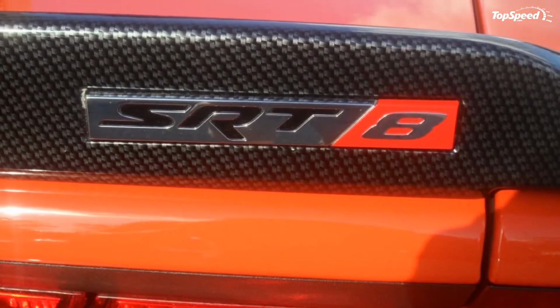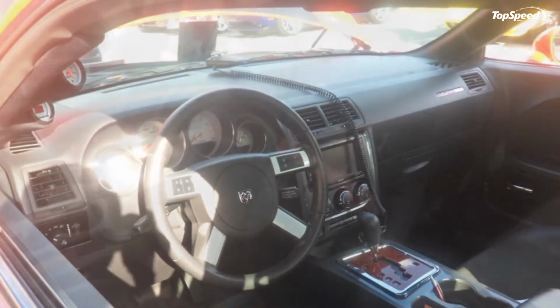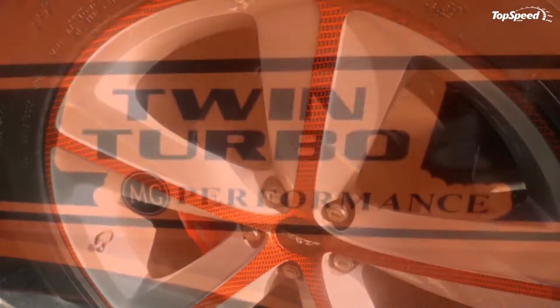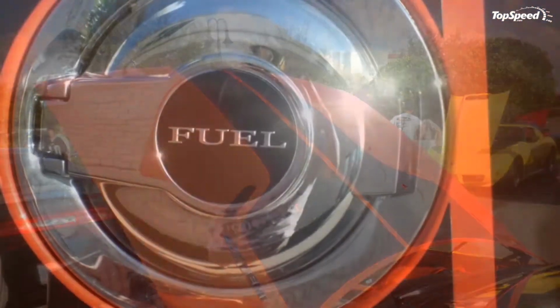On each corner is the factory Challenger SRT8 wheels with a bit of Don's own touch, in the form of carbon fiber overlay stripes on each spoke. According to Don, those are dipped in the same fashion that the rear spoiler was dipped. The remainder of the Challenger's exterior is bone stock, adding to the mystery of this 8-second machine.